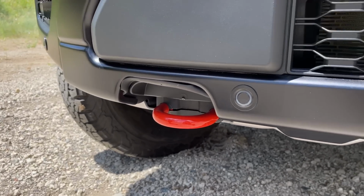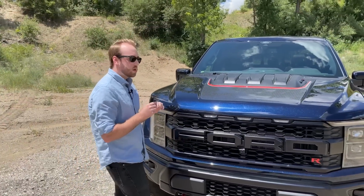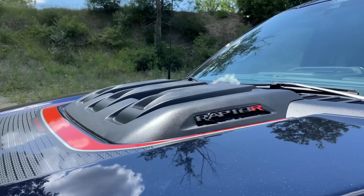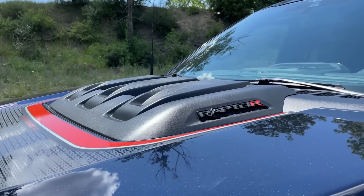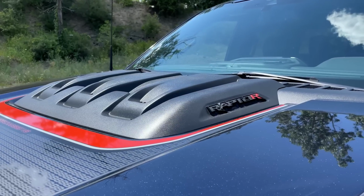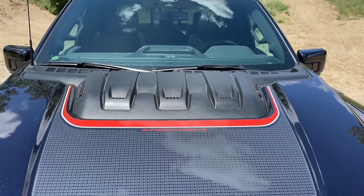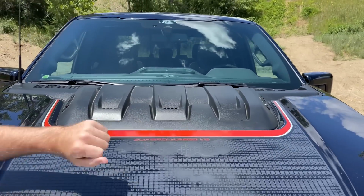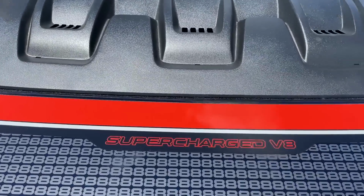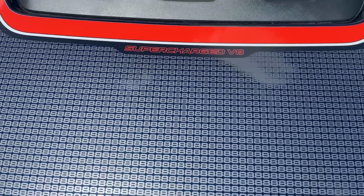And then the biggest difference of all between the R and the standard Raptor is the hood. This hood bulge is actually about 25 millimeters taller than a normal Raptor's, to indicate that yes, there is the GT500's V8 under there. And you'll also notice it says supercharged V8, and the little graphic has a bunch of 8s in there to signify, well, of course, there's a V8 under the hood.